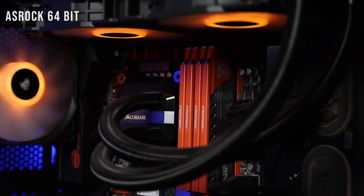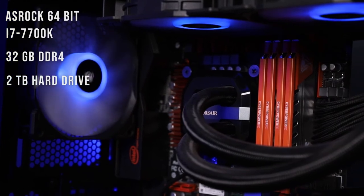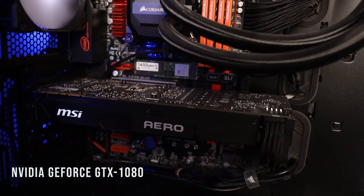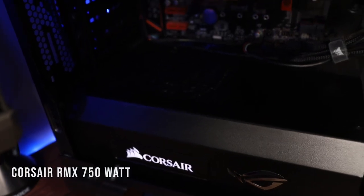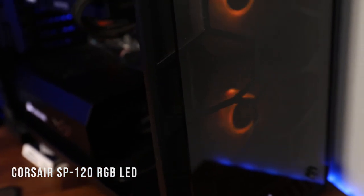And I'm sure you're all wondering my specs on my gaming system. The motherboard is an ASRock 64-bit with a i7-7700K processor. It has 32 gigabytes of RAM along with 2 terabytes on the main drive, and on the D drive it supports a 256 solid state. On the graphics card I'm using a NVIDIA GeForce GTX 1080 and the power supply is a Corsair RMX750. I'm using the Corsair Hydro H100i Extreme Liquid Cooling System. All six fans are Corsair SP120s, RGB LEDs.